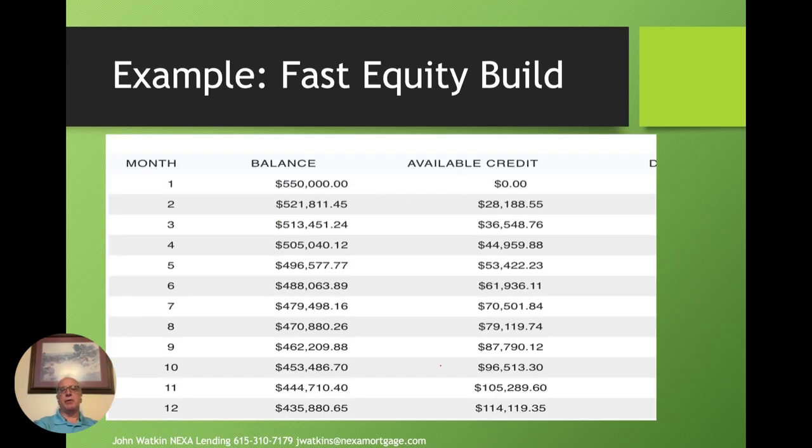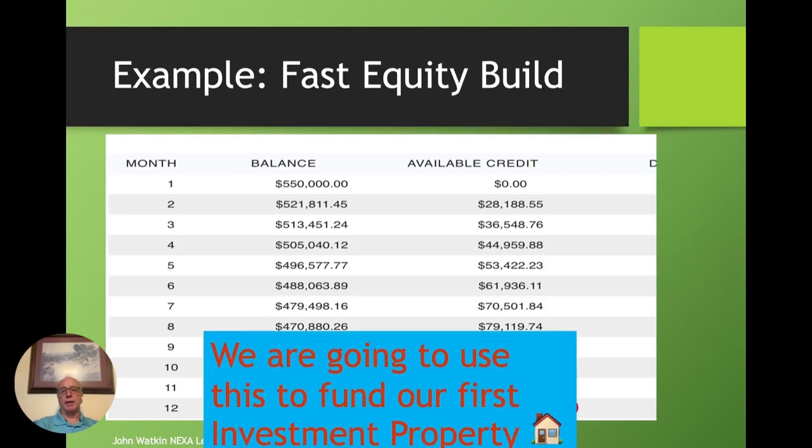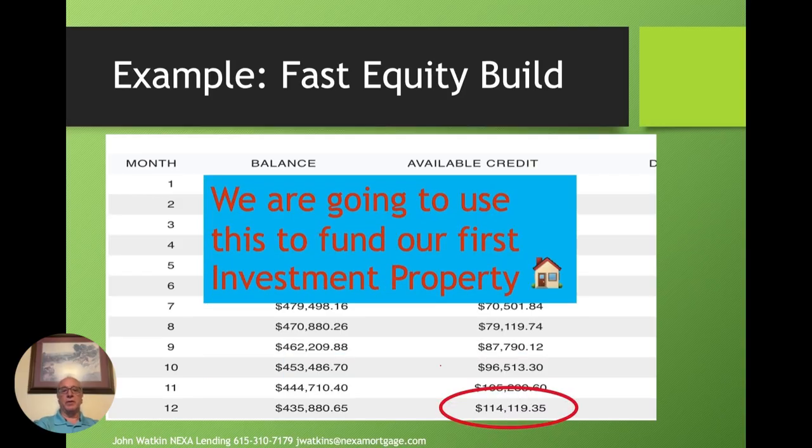Here's how fast you can build equity. In 12 months, you're going to build $114,000 in equity. We're going to use this to fund our first investment property. We're going to pull part of that out and put into our first investment property using a DSCR loan.